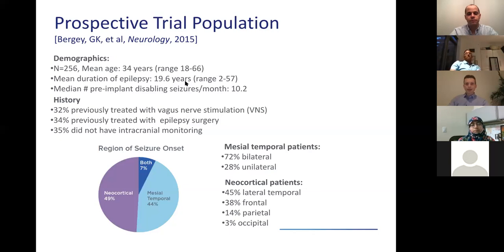This right here is that scary number we always talk about, right? They have had epilepsy for up to 20 years. And we need everyone on this talk's help to get that number down, right? There's no reason for patients to suffer for 2 decades if we know there are good treatments for them. And the median disabling seizures per month, 10. Just imagine what that does to a human being, right?